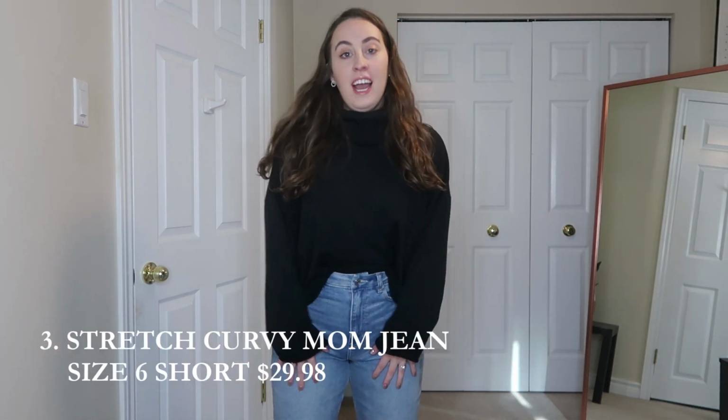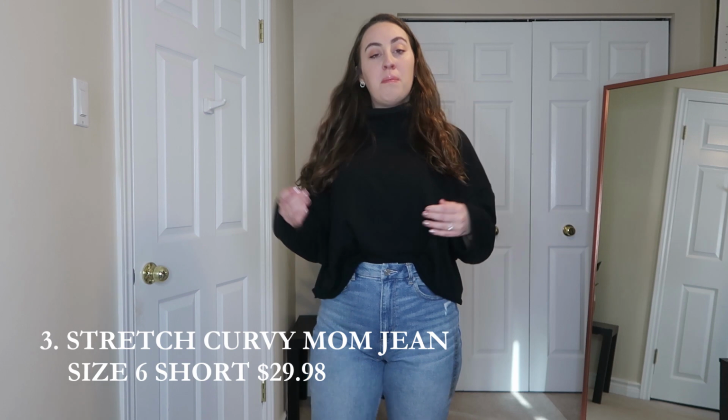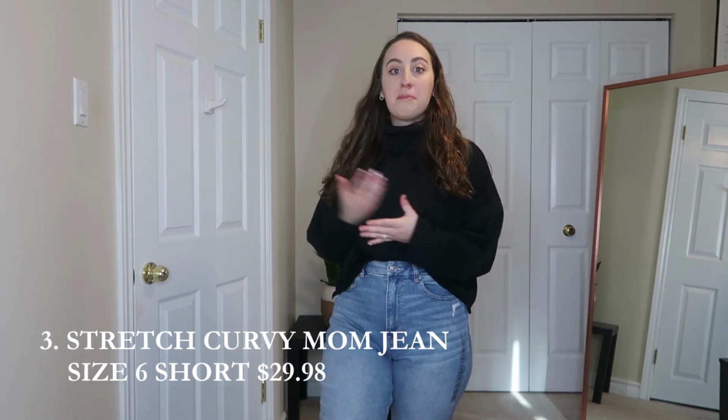Now, this is more often than not how I would usually wear one of these giant, chunky, oversized sweaters, and that's with a pair of mom jeans. My absolute favorite pair of mom jeans that I've ever had is actually from Reitmans from years ago. It had a really cute flower applique. They were soft and stretchy, and I love them, but I wore them to death. They are literally completely gone between the thighs.